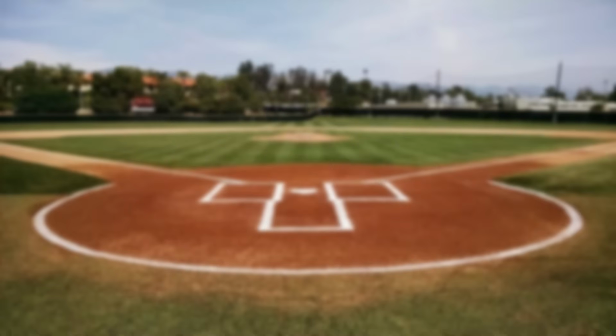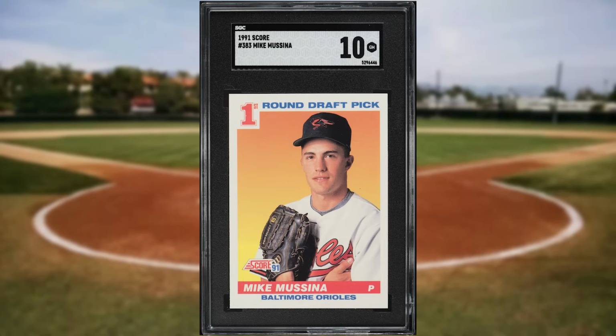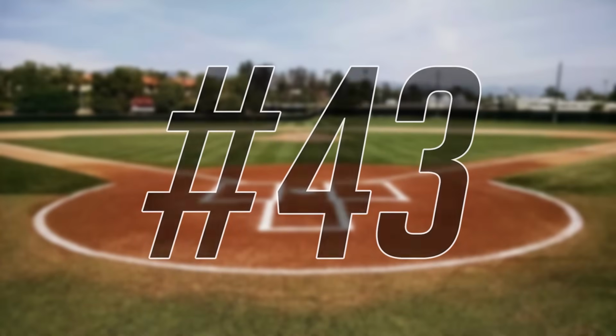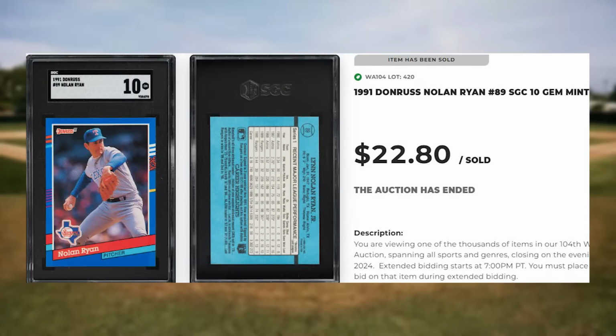We're back to the peak of the junk wax era for the next few cards, starting at number 44 with this 1991 Score Mike Mussina rookie, card number 383. This rookie was in a SGC 10, and it sold for $22.80. Up next at number 43 is this 1991 Donruss Nolan Ryan, card number 89. This was also an SGC 10, and it also sold for $22.80.